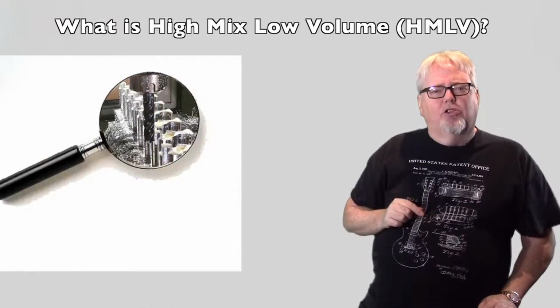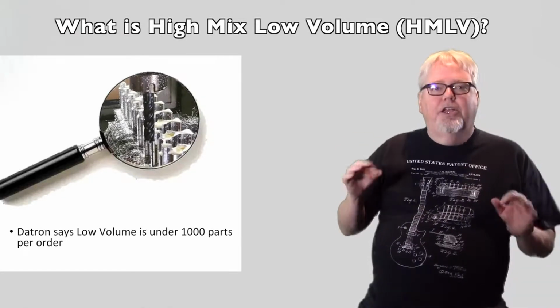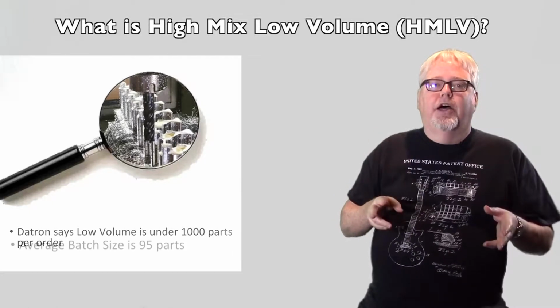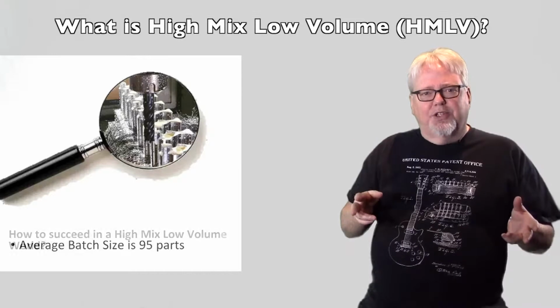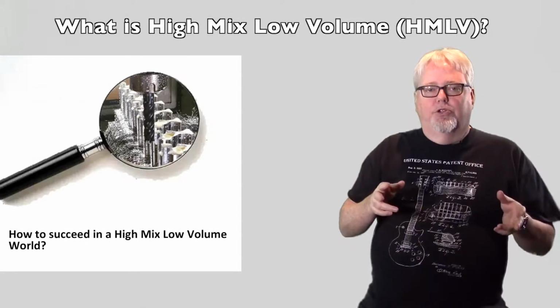Let's define it a little closer. Datron says low volume is any job for under 1,000 parts. But if we look at statistics across all shops in the US, we see an average batch size of just 95 parts. How do you succeed in a world where you have to get it right with just 95 parts?